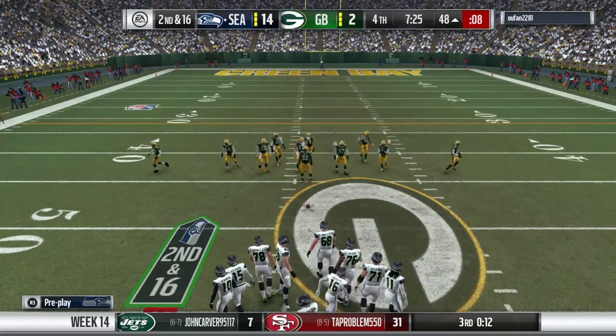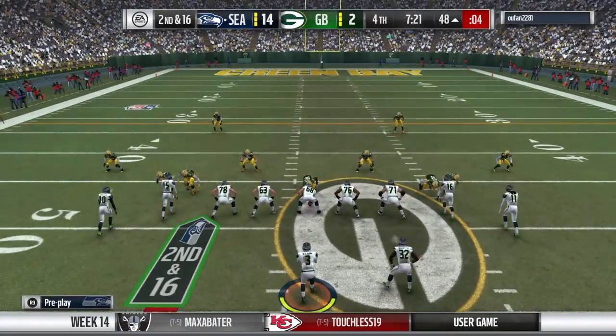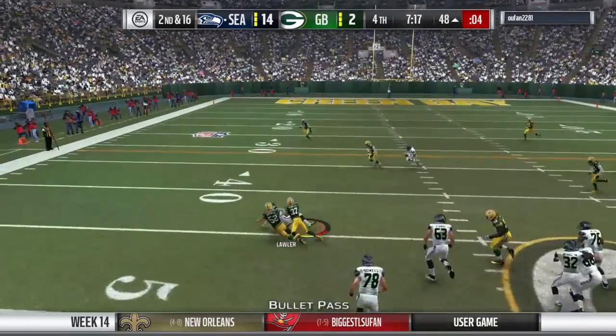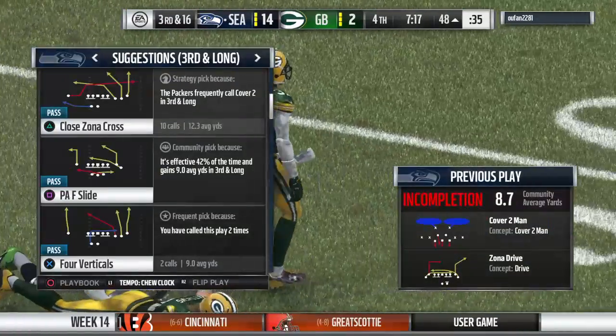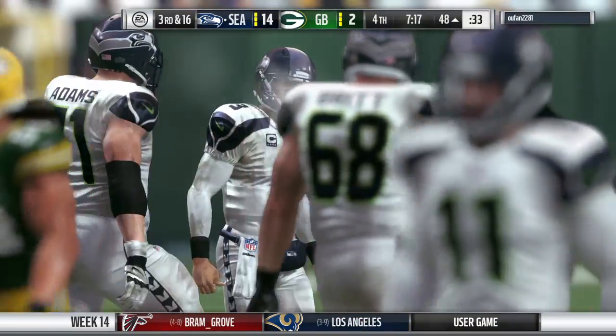What you're hoping is that you figure out and get a clue that maybe there's going to be some pressure coming at you, and you change the blocking schemes. Maybe you go to max protection. The biggest one is maybe you bring your running back in to try and keep you clean. But in that case, that didn't happen. Zero accountability, and a sack resulted.